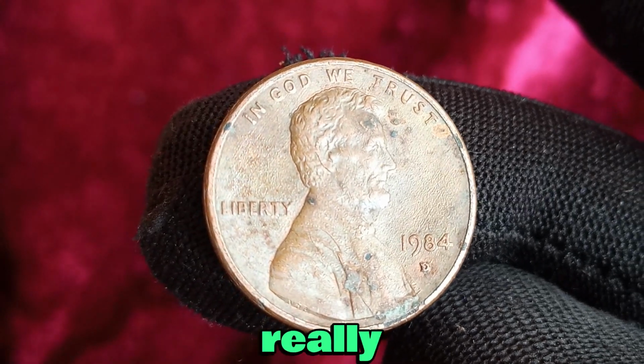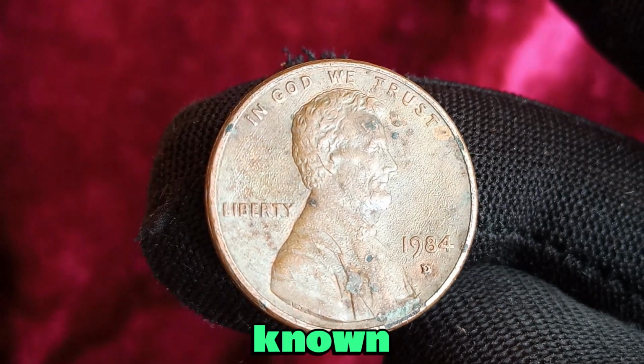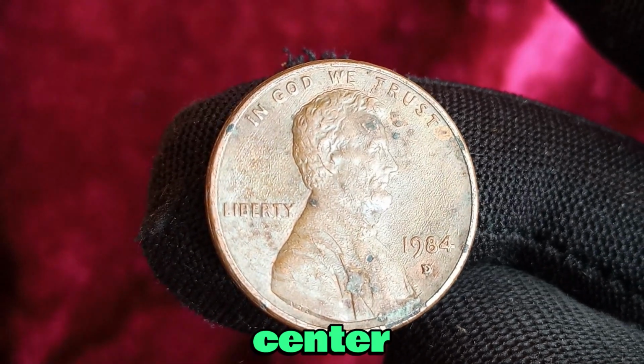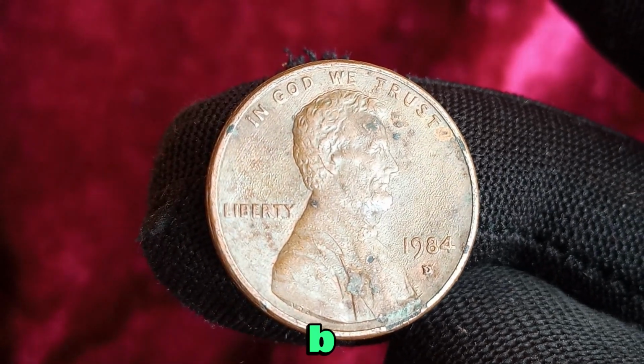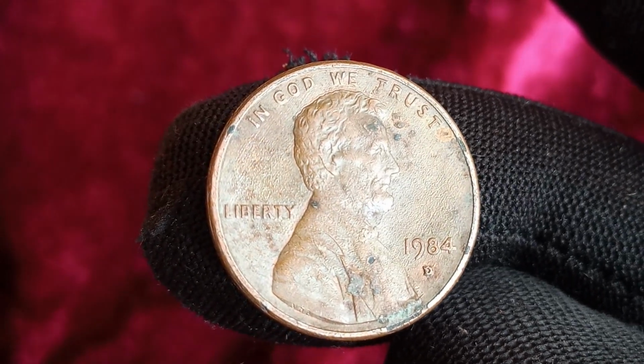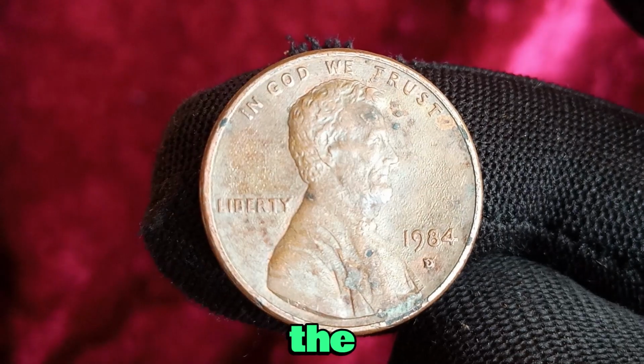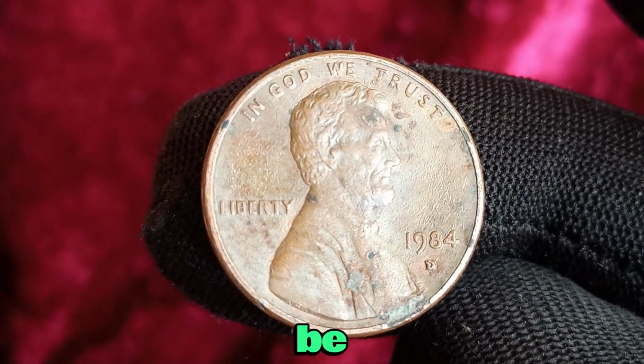This is where things get really exciting. Some 1984 D cents are known for containing mint errors, like center strikes, die cracks, BIE errors, clipped planchets, and even doubled dies. These can dramatically increase the value of a coin. Let's talk about some of the standout errors and varieties that you should be on the lookout for.